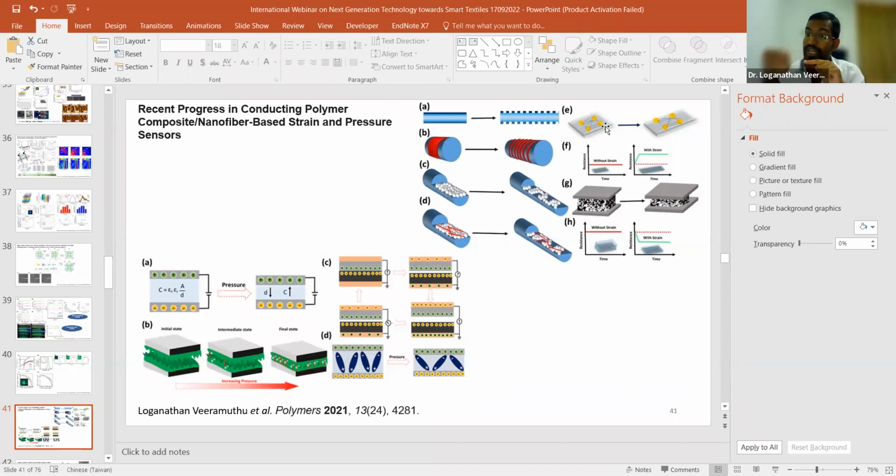For example, ex situ or in situ nanofibers. These are all the fiber mechanisms I have given here. You can go through. And depending on these, these are all the tensile forms. We know that if we are going to stretch, this is tensile. Compression is different, tensile is different. So pressure sensing or strain sensing is a little bit different.